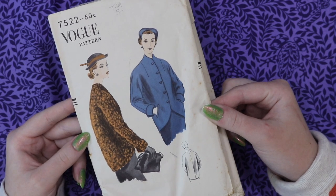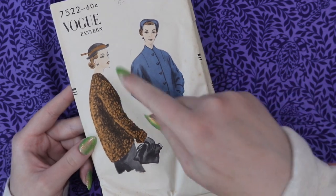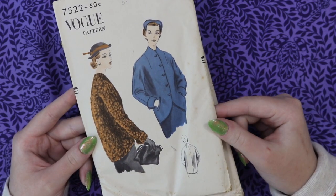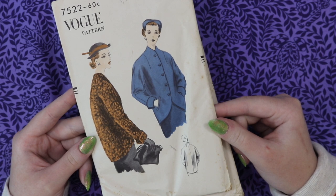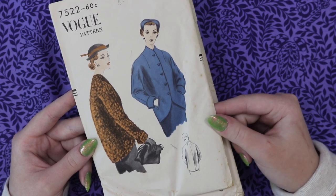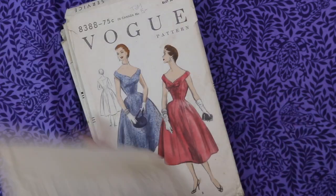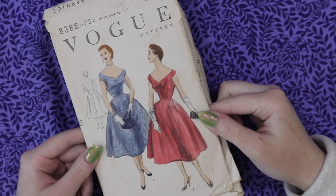This is another size 14 one for a cocoon sort of style coat. So it isn't really a swing coat, it actually cups and exaggerates the shape of the back, and it has darts at the shoulders and a seam down the shoulder as well, so it can really fit to your arm. And it's a lovely, very fashionable design, and again I really like the illustration and the hats they paired them with.